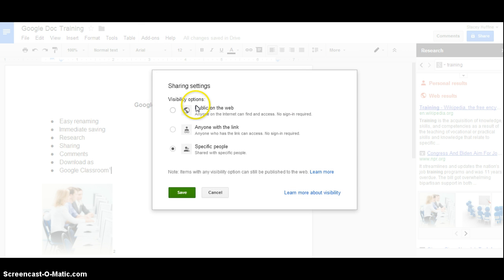But just to show you some of the options, you can make it public on the web. If you do that, when you click public on the web, you have to choose whether you want people to be able to edit it or read it. My suggestion is I would only give them read access, because if they have an account, they can make a copy of it and then make changes to it, and they're not changing your original. And then anyone with the link, which is good for people who don't have Google accounts, they can still click on the link and be able to see it. So I'm just going to leave it there for now.